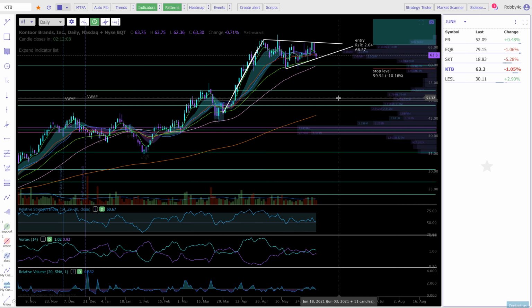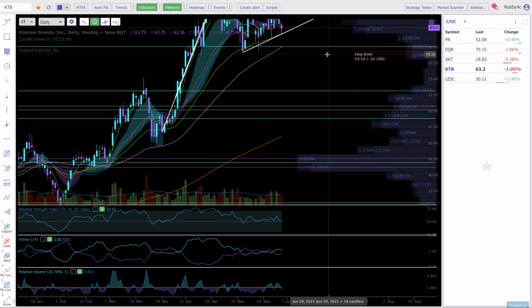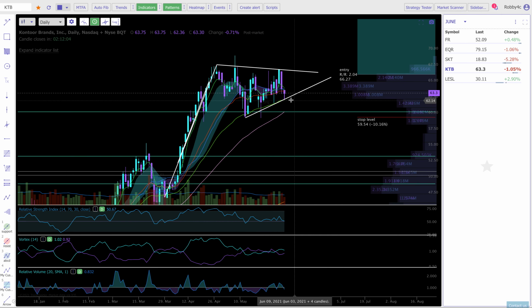KTB. So here we go. Another bull pennant. You can see it's at the bottom of this trend. So realistically, you could probably enter now at 62, 63.30. You could scalp it up to the top and hope that it bounces off this top trend line at 66. It's not exactly enough of a profit for me. I'd much rather wait to see this wedge up and then break.